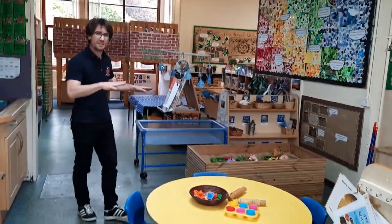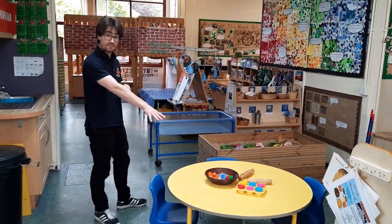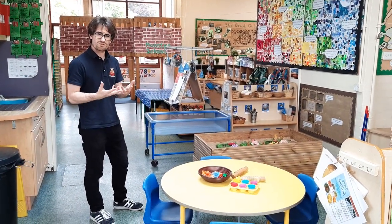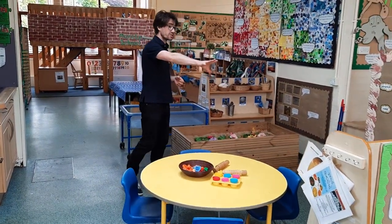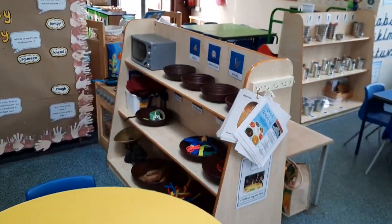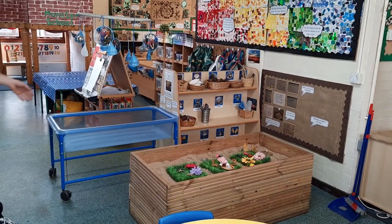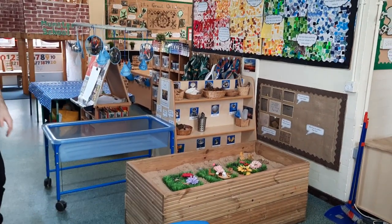Now this is like the middle of the classroom, and we call this our malleable area. So on this yellow table, we generally have things like Play-Doh or perhaps plasticine, or anything that's really malleable where you can get your hands stuck in. And again, all the things that you want to choose, your shape cutters, Play-Doh tools, rolling pins, all of that stuff is on there. And that's right next to the sand area and the water area.